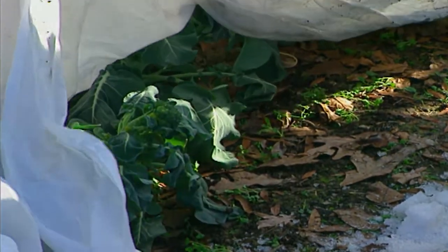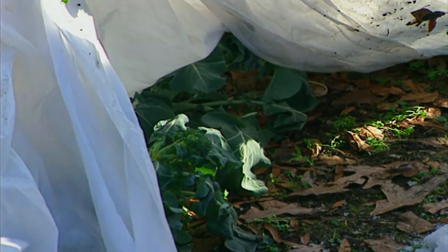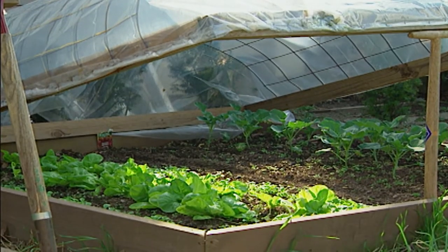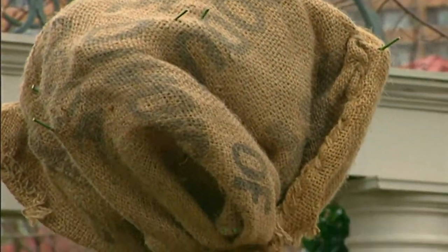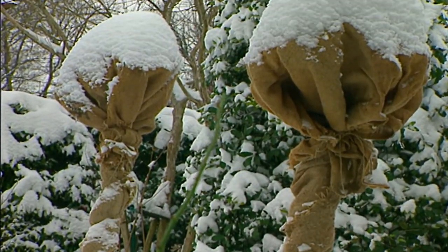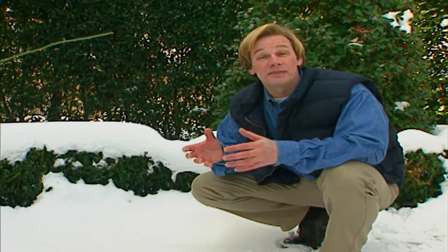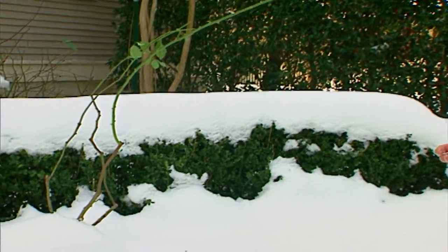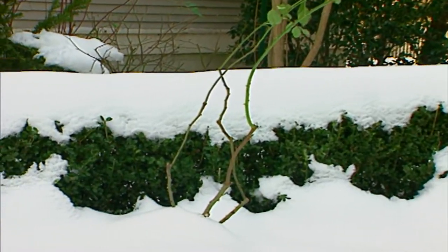In my vegetable garden, I like using frost blankets like these to protect young plants. You can also keep winter vegetables growing longer by using a movable cold frame. To keep my tree roses from being damaged, I protect them from extreme temperatures by wrapping them with burlap cloth. Shrubs and trees can be some of the most expensive investments in our gardens. So let's take a look at some ways to keep ice and snow from damaging them.